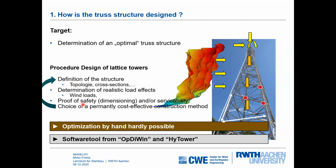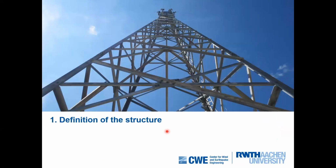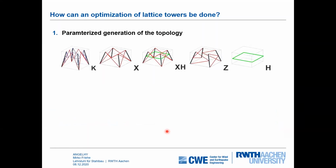And how the tool will handle them. The first point is the definition of the structure. Of course, there are different types of truss structure, for example a K, an X, or a Z, depending on the load situation. For example, an X is of course much stronger than a Z truss. We have decided to create objects in the software where each object is one truss type, for example a K, an X, and an XH.